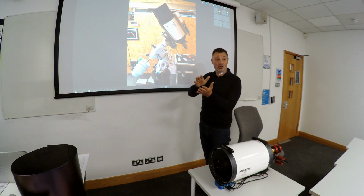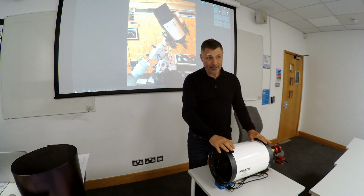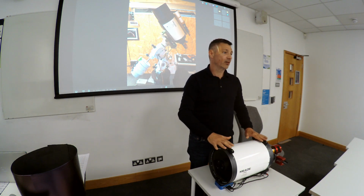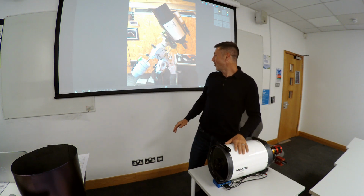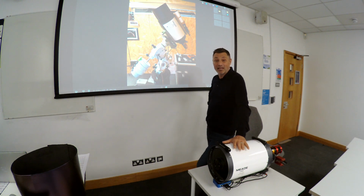It's really neat and tidy. However, it's heavy. So when I weighed this with the guide scope on the top, I was getting close to 14 kilograms. And on the Zenith, on the EQ6, I had 4 counterweights on it. It wasn't very happy. It was working, but it wasn't really ideal. So you can see the counterweights there.